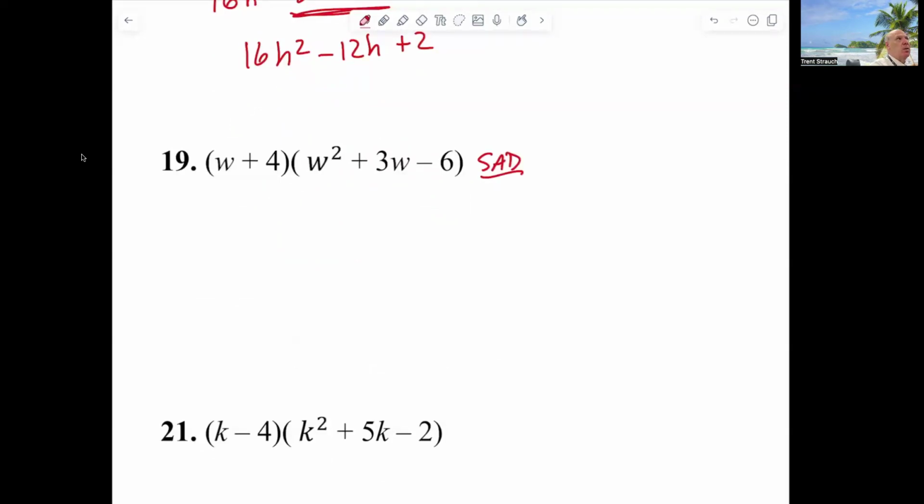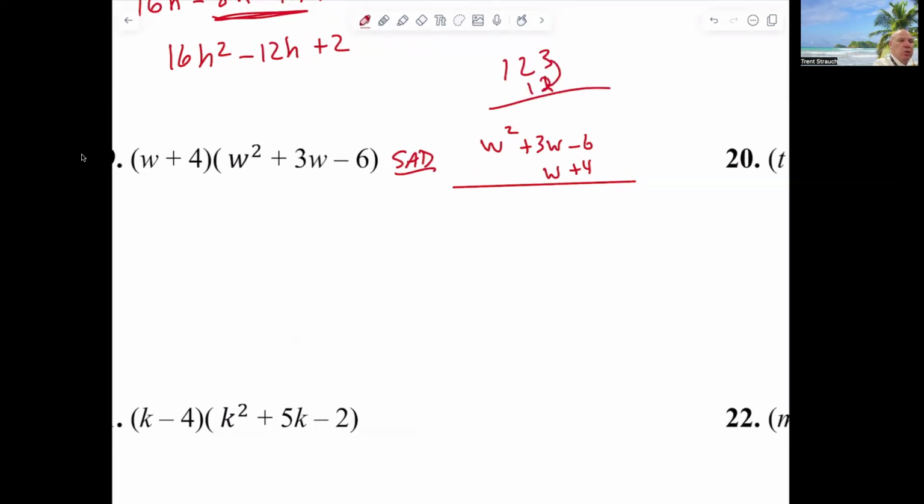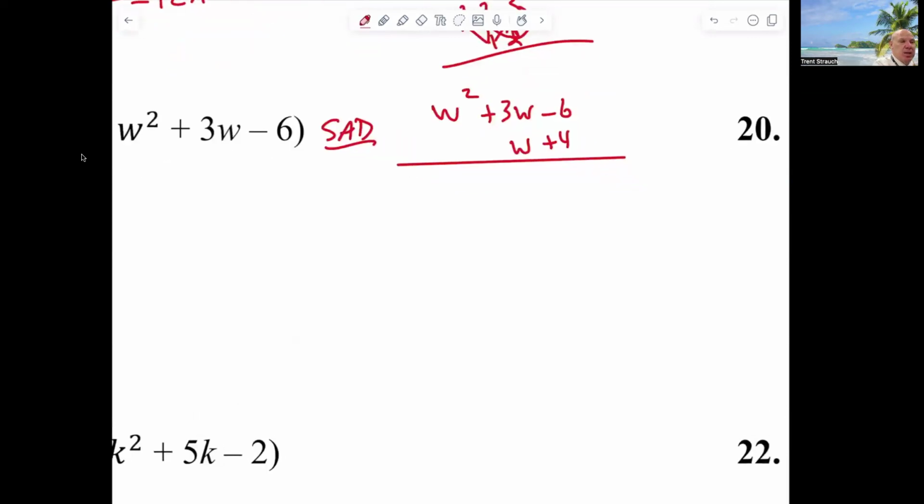Sad. It's sad because we don't really have a good shortcut here. I always tell kids, you need to go ahead and just set it up this way. Write the w squared plus 3w minus 6 and w plus 4. Eventually, I will show you a little shortcut here, but does everybody understand? We're just stacking them on top of each other and multiplying, just like if I said to you 123 times 11 or times 12: 2 times 3, 2 times 2, 2 times 1, 1 times 3, 1 times 2, 1 times 1. Does everybody agree?